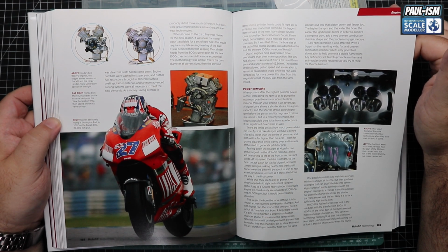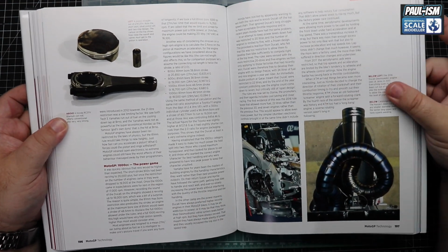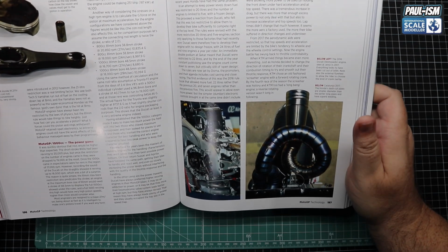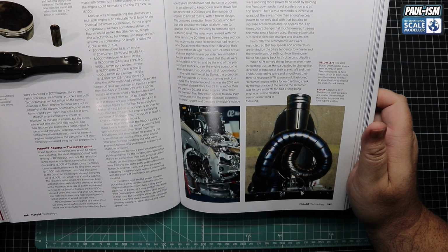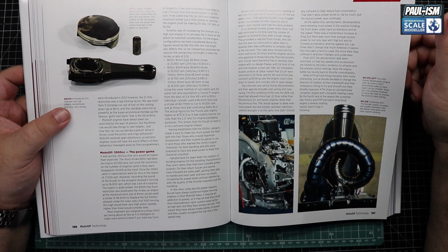Got Casey Stoner there and his Ducati. Very, very nice. Cracking shot of the exhaust and the staining that they get. Phenomenal. That's an RC as well, by the look of it. It's a Honda. Very cool. Excellent reference shot.